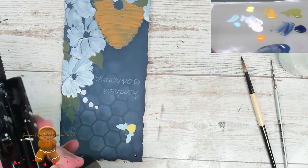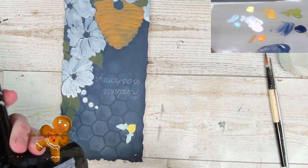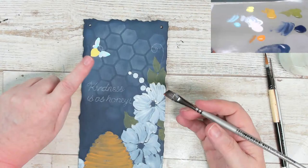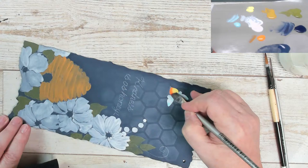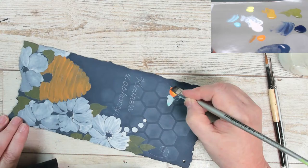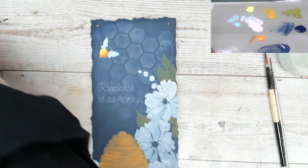So I will draw that. So you have to decide which is going to be the highlight side and which is going to be the shaded side. I initially did it on the top part, but I think for this little fellow, we're going to do it on the other side. So I'm going to put a float of that orange flame on one side. You can pick your side. It doesn't have to be the same side. Just a little float of orange flame on the belly, which would be abdomen. I'm going to dry that real quick.